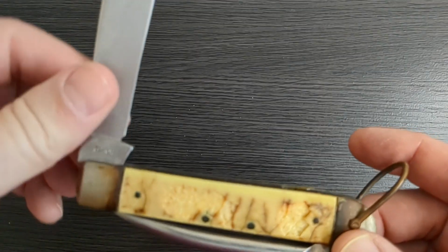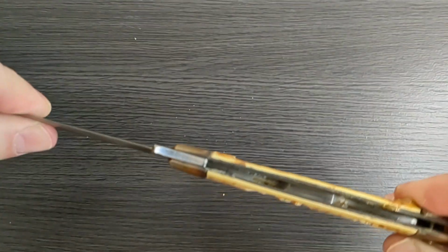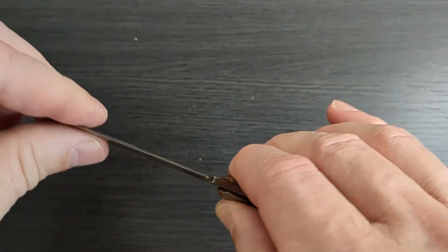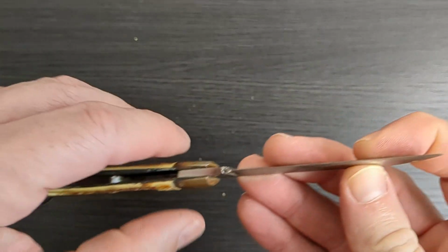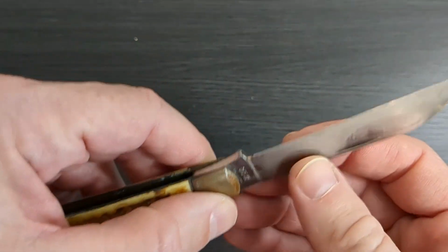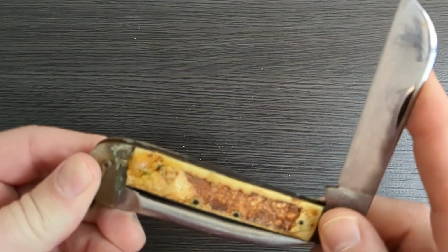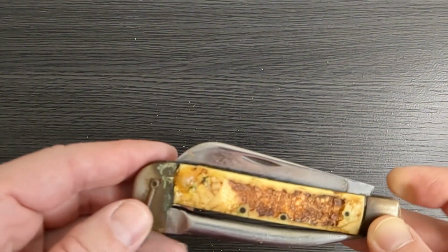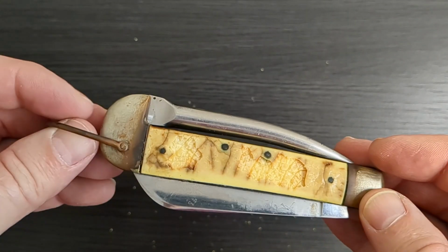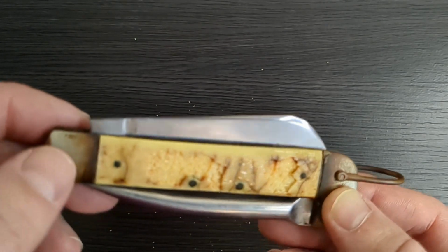The knife itself, it's great. It opens, the walk and talk is great. I can feel a little bit of wobble in there, but nothing terrible. And it's got a really nice half stop and a really, really nice snap, as you can see. So there's that blade. You've seen the other side. I mean, these handles are just kind of falling apart, which is super a bummer.